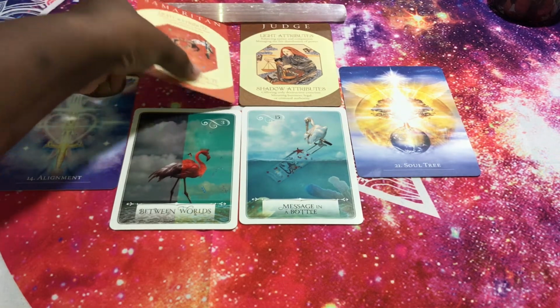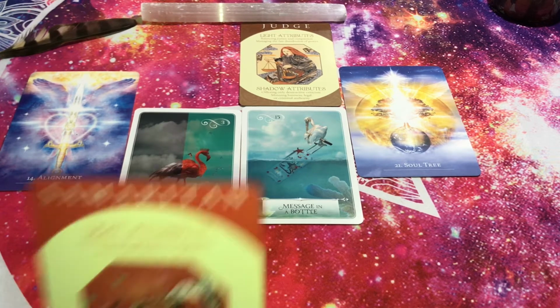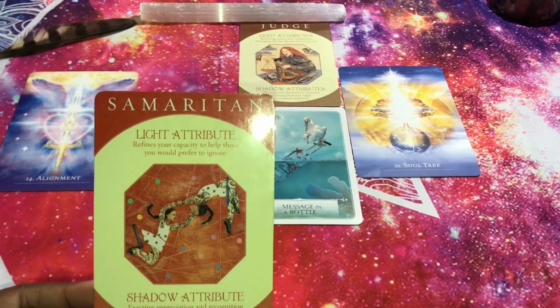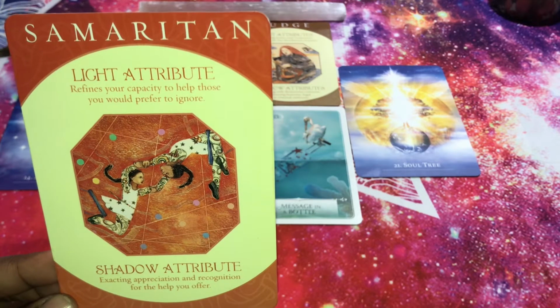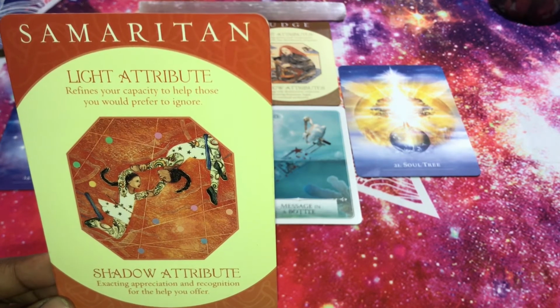So let's go ahead and get into what connects you to this gift and what brings this gift out. I shuffled with the intention for these two cards, Samaritan and Judge. So it says, light attribute: refines your capacity to help those you would prefer to ignore.